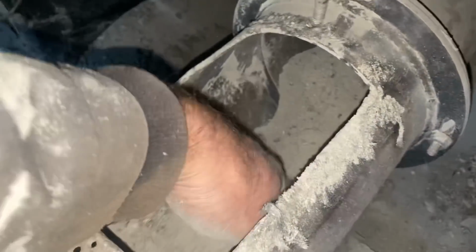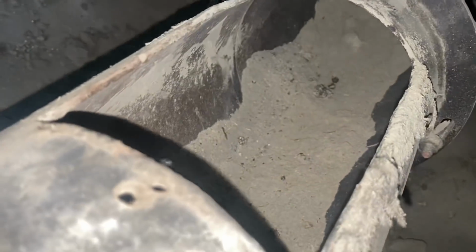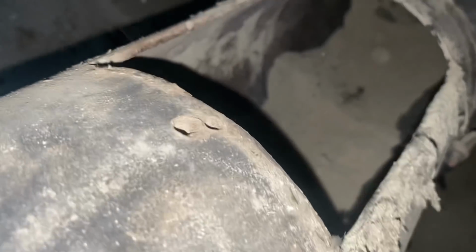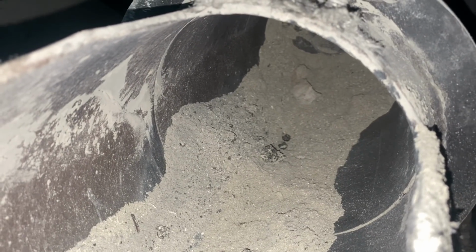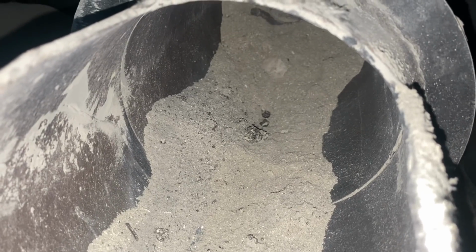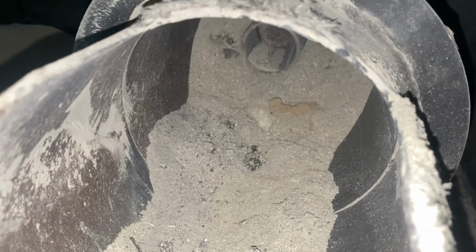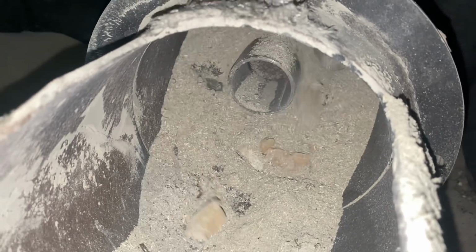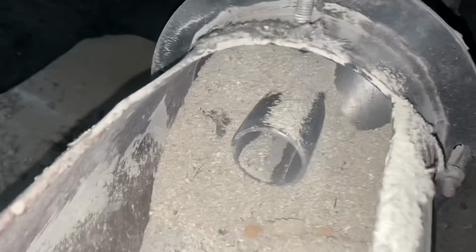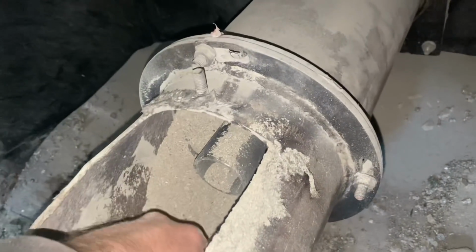Yeah, just bits of stones now. Right, go on, push it in now. Yeah, clear. Just push the auger back in now. Go on, try it harder. Go on, that's it. Right, hold it there. Yeah, that's the auger, that.